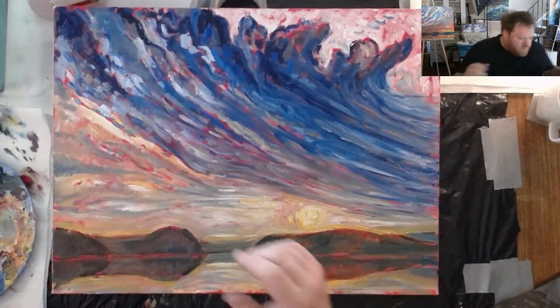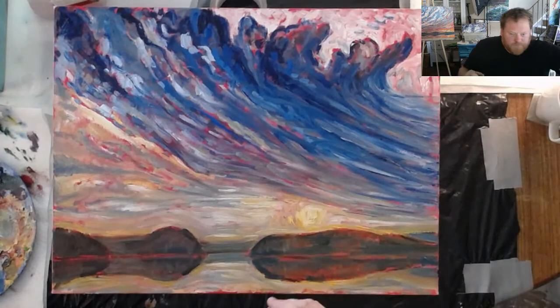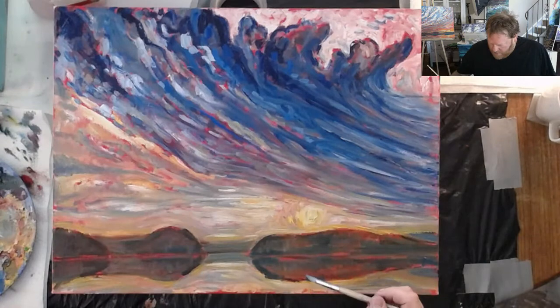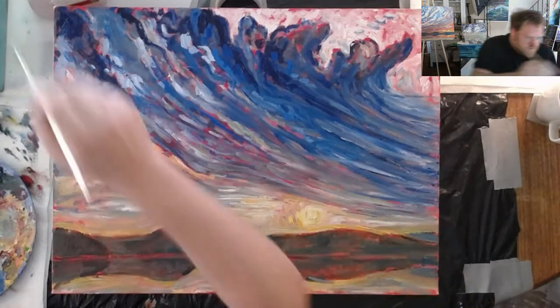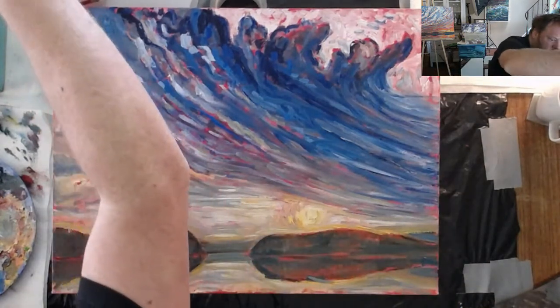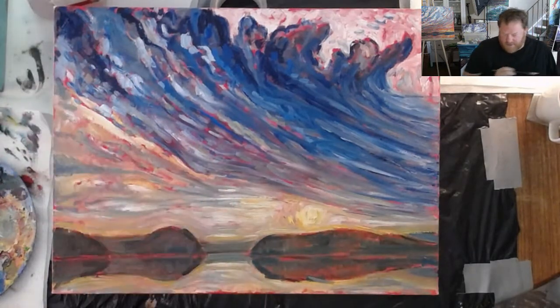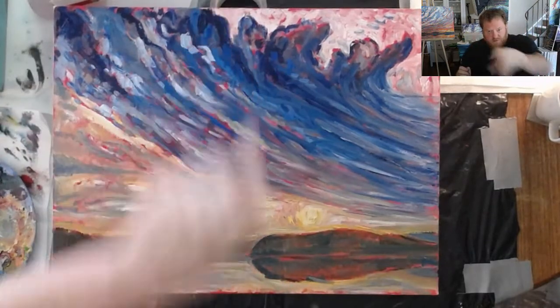Oh, yeah, I can see where it's a little goofy. If you look at this hill... Oh, yikes. Wrong color. So nice having the screen to look at it, because I can see the composition so much better up on the screen.